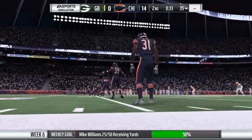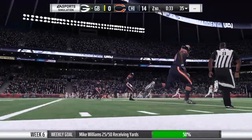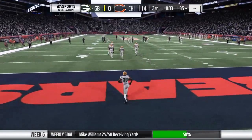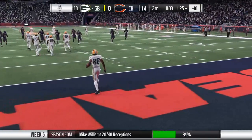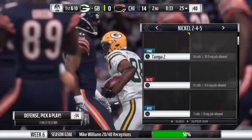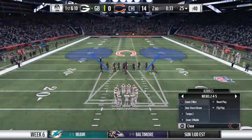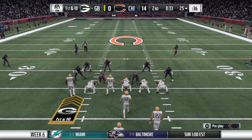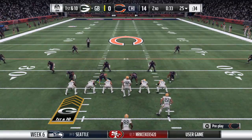Set now to kick this one away, and off it goes. This is taken about 7 yards deep. And they'll put up the stop sign there as his guys will get it at the 25. And Green Bay getting ready to go as they take the field. Already down 2 touchdowns here in the first half. This becomes a pretty important drive, doesn't it?